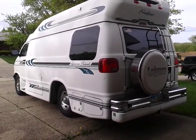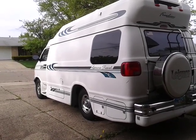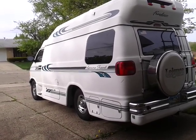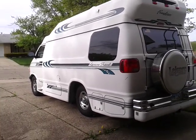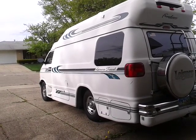It was fine, ran nice. Then I took it out for a test drive, and it was shaking like crazy. And I was like, well, we got a problem. I think I don't want this. I said, well, maybe it's tires. Maybe the front tires are cupped. So we took it back, and they had their mechanic look at it, and he thought that's what it was.